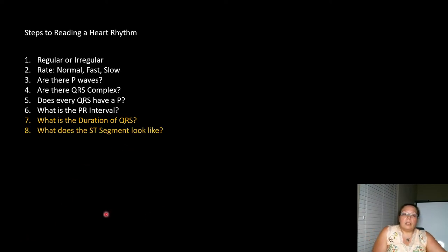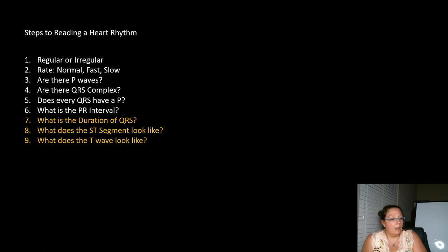This is going to apply when we look at our 12 leads. What does your ST segment look like? If the ST segment is elevated, then it could mean that you are having a heart attack, an ischemic attack on your heart. And then what does the T wave look like? You want to know if the T wave is really high or inverted. Sometimes inversion means that you have ischemia. Really peaked T waves can mean an electrolyte abnormality. So you want to look at your T wave and see what that looks like.